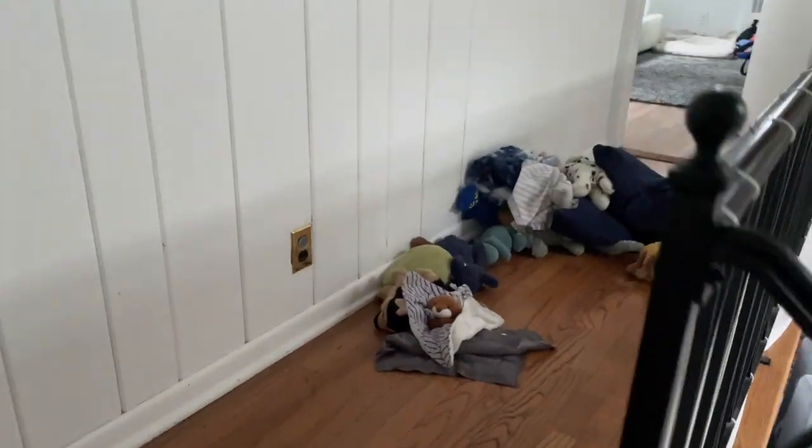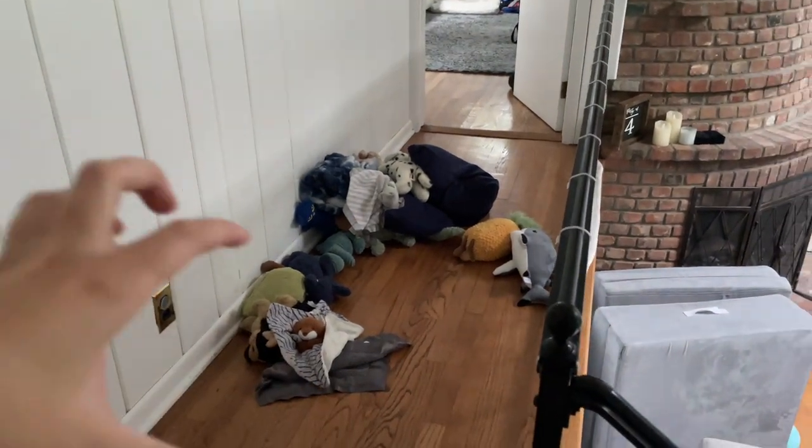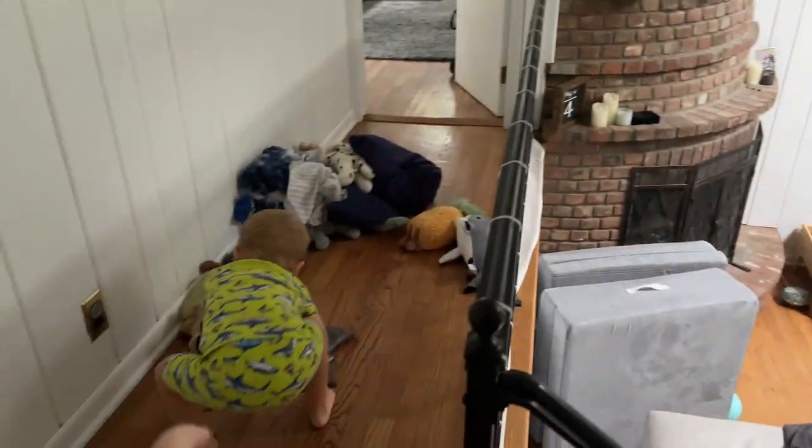Started the next chore on our to-do list for nighttime. Whenever the boys bring all of their stuff down from upstairs to play with it throughout the day, before bed, obviously we need to bring everything in and remake their bed. So they already started bringing things into their bedrooms. I'm going to help them make their beds.